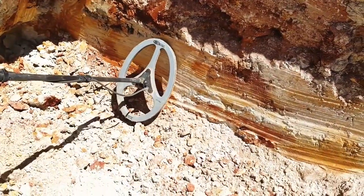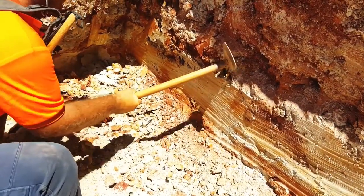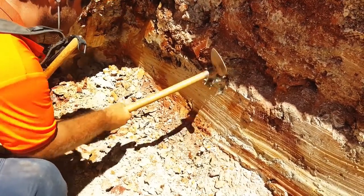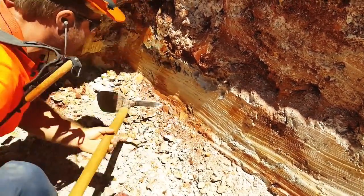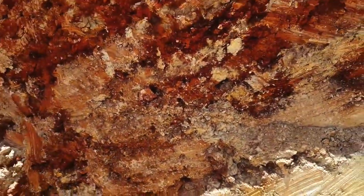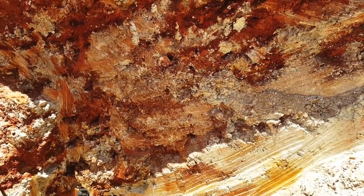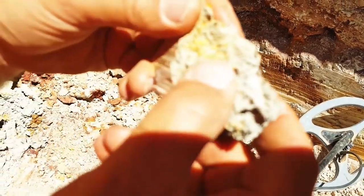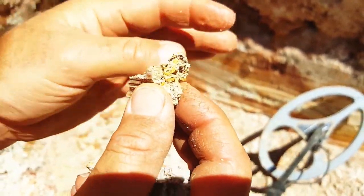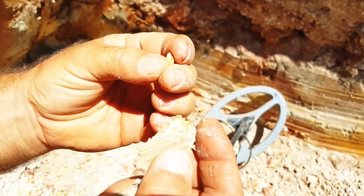Exactly here in the sidewall, Brad has discovered something. Only a little piece. This isn't dug ground here. I'll try and expose it for you, until you can see it. Too late. It's just into the clay. Maybe. Only a little piece, but that's just a bit of virgin gold. It's a nice one, yeah. There you go.